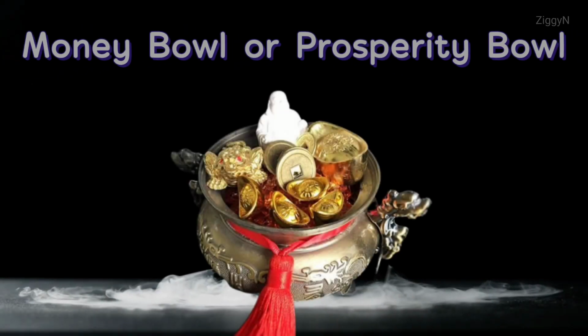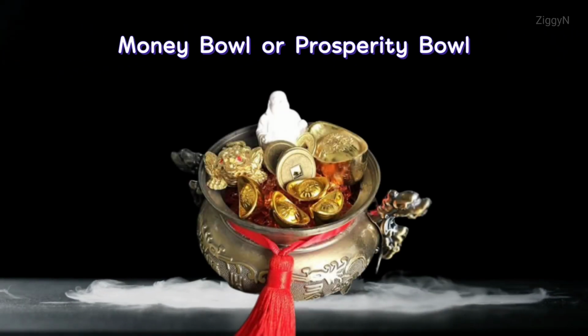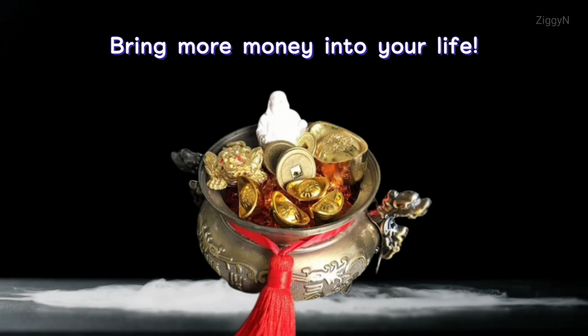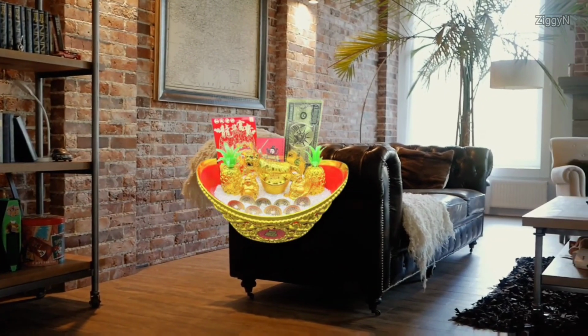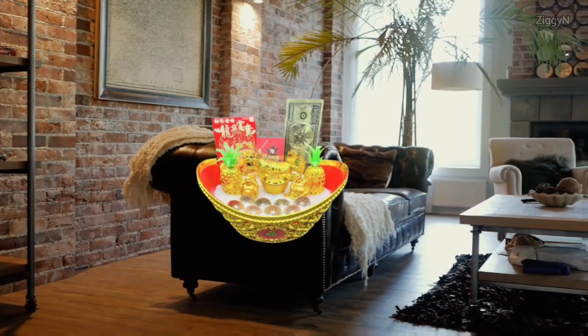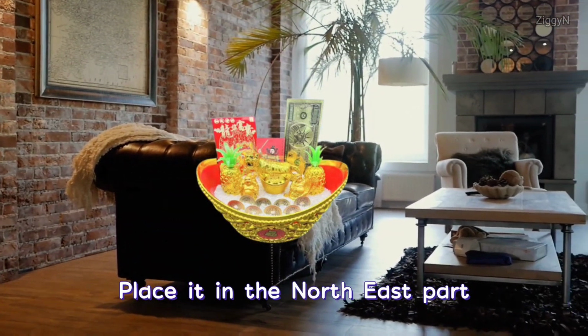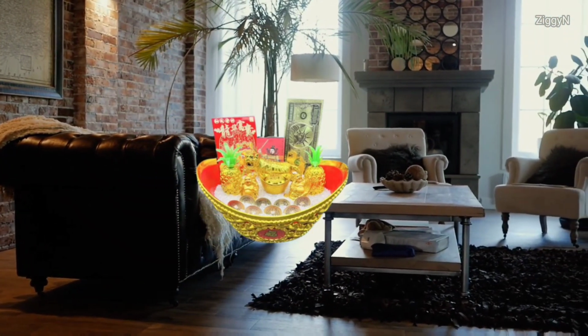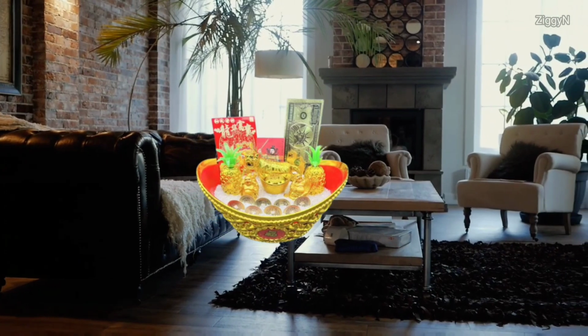A money bowl or a prosperity bowl is a collection of lucky objects which, put together, will help you bring more money into your life. For the prosperity bowl to attract prosperity, in 2023, place it in the northeast part of your home or office, the area representing wealth in the year of the rabbit 2023.